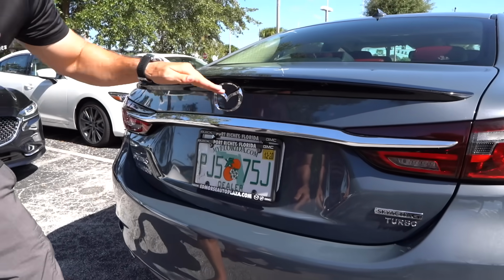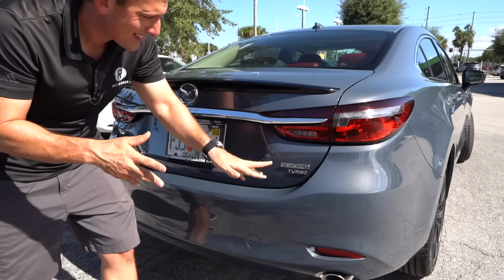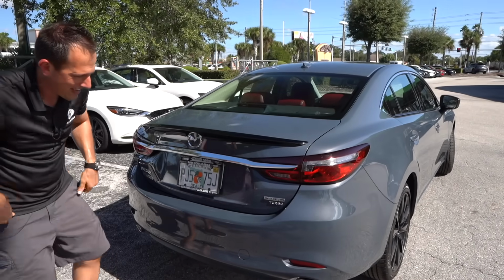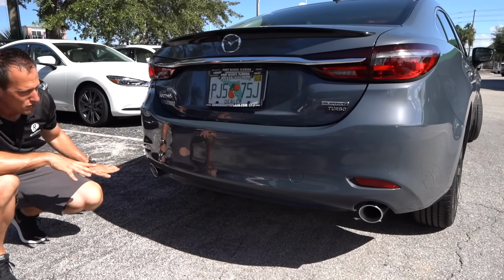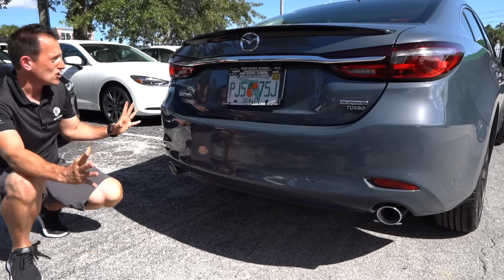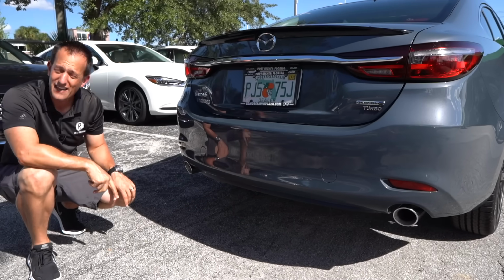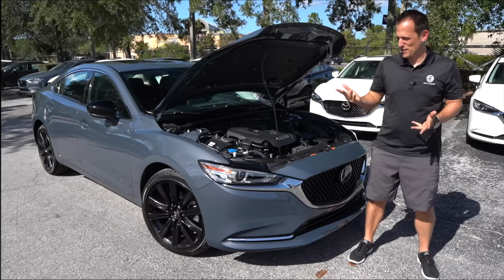Chrome trim to match with what's going on at the front. Like the taillight design. The turbo badge is a little tacky, but hey, we do have turbocharged power, which means we also have turbocharged fun. And as we drop down, that's all you need. Nice, simple, clean rear lower bumper area. They have a little bit of flat black and one exhaust on each side. Totally balanced. Doesn't look like a weird art experiment or a science experiment that's gone wrong. But why don't we go ahead, let's pop the hood and see all the things that are going right on this Mazda 6.